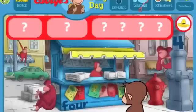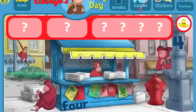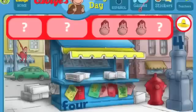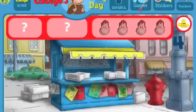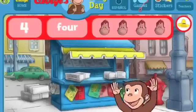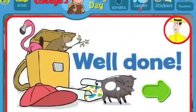Where are the fours and four orangutans? The word four. The number four. Good eye! You found everything! Well done! George and his friends love playing hide and seek with you.